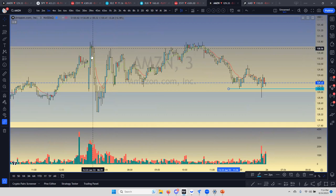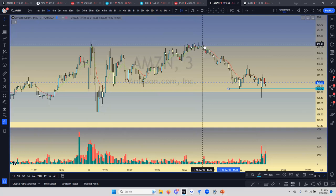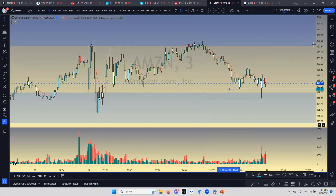Here's Amazon. Here's the last trading day on Amazon. We opened in this zone, came up, instantly got stuck in the zone, came down, instantly got bought up in the zone, and then I would have taken a trade for the rest of the day on Amazon until we got up to right here, and then bam. And this is actually a pretty good one right here.